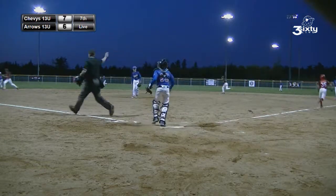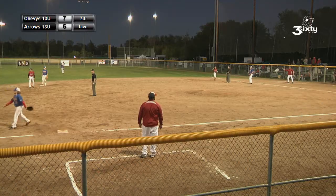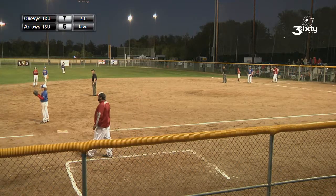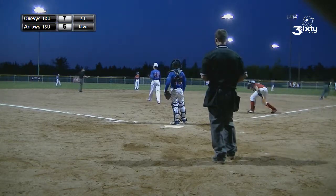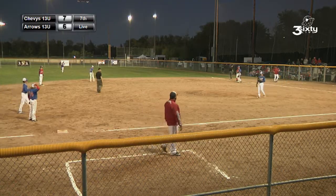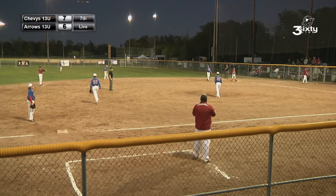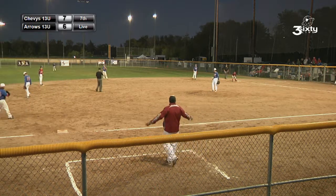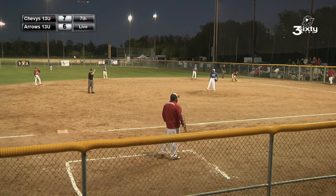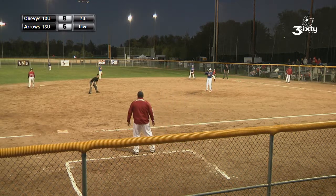That one off the end of the bat. Fair territory down the left field line. Coming in to score all the way from second is Jones. Wood will stop at second. And McDonald gets the RBI single to extend the lead. It's now 8-6. 4 runs here in the top of the 7th inning have turned a 2-run deficit into a 2-run lead.